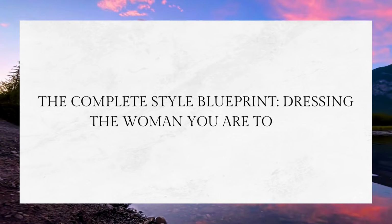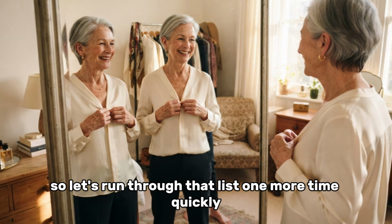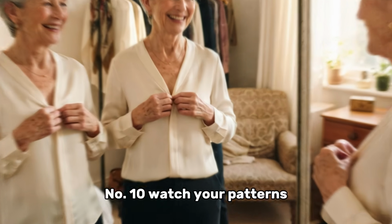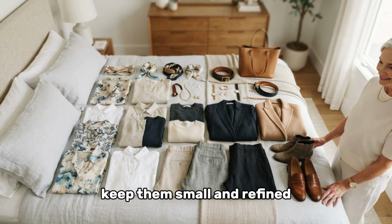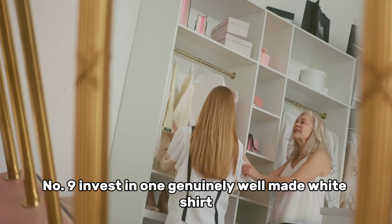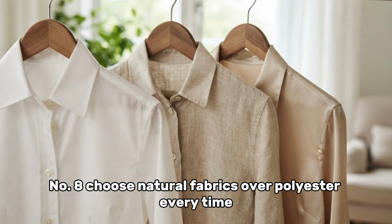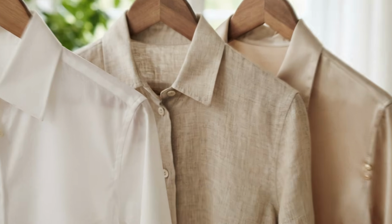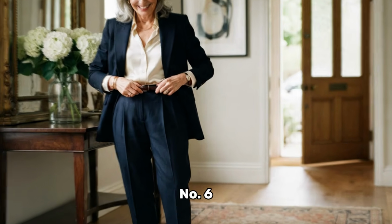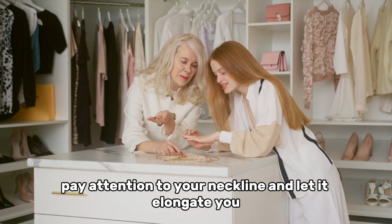So let's run through that list one more time quickly because I know some of you want the full countdown to reference later. Number 10, watch your patterns, keep them small and refined. Number 9, invest in one genuinely well-made white shirt. Number 8, choose natural fabrics over polyester every time. Number 7, get properly fitted undergarments once a year. Number 6, pay attention to your neckline and let it elongate you.